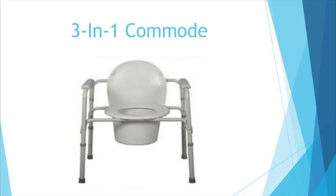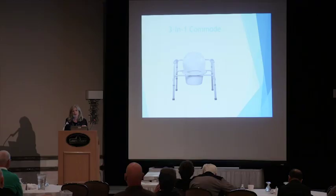So I'll go through some of these. We talked about the raised toilet seats that adhere right onto the toilet, but there's also commode chairs out there, and we call this a 3-in-1 commode because it could serve three purposes. This is just a standard commode. They can come with a few more bells and whistles, cushioned. All of them adjust. Some have drop arms if somebody's doing a sliding board transfer from a wheelchair onto a commode. But this is just a standard commode with the metal frame.